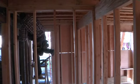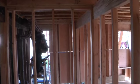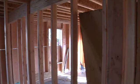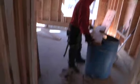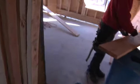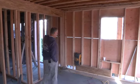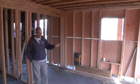So basically here, we took down the addition that was here, went back down to the floor height, and then reframed everything all new. So this will be a laundry room right here to our left, and then you're going to walk through this doorway, and you're going to have a family room, and then a vestibule entrance in this section over here with some cubbies or lockers.